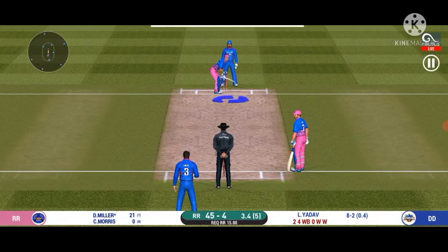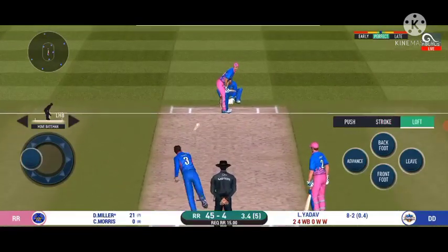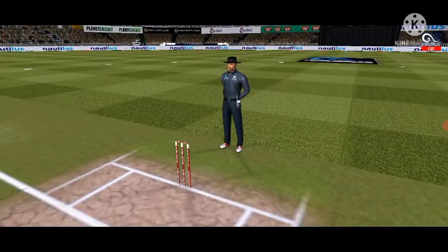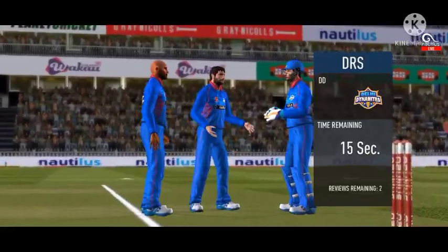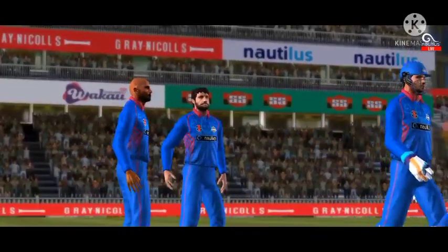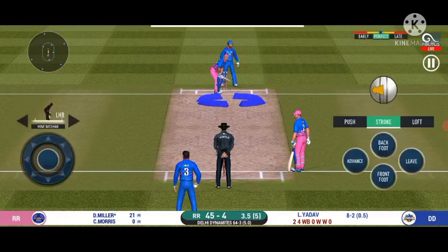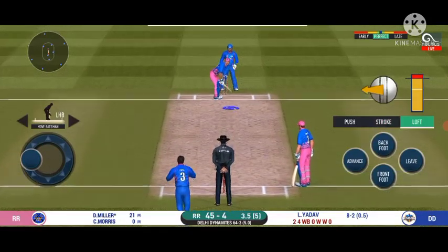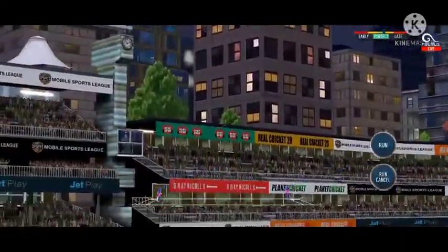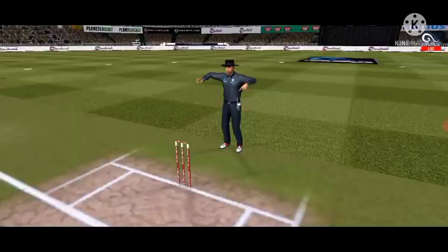That is huge appeal. Bowler thinks he's got the batsman, but the umpire thinks otherwise. He had no option but to go for it at this stage of the match. That's 6. He picked up the length very early. He has picked up the length on that so early.